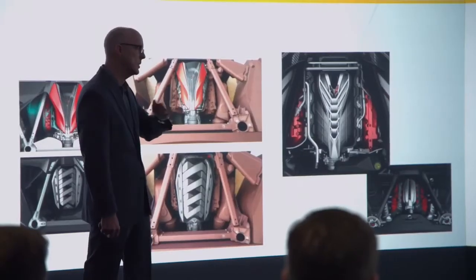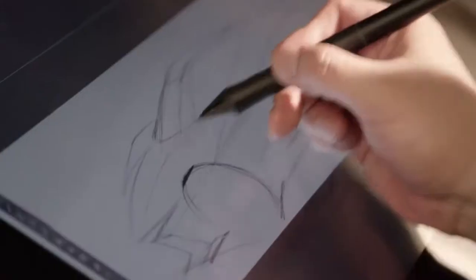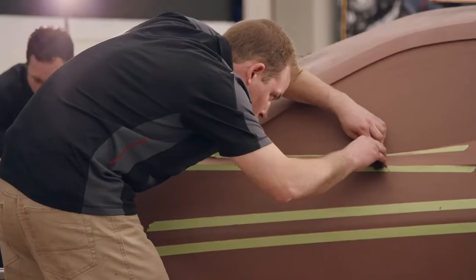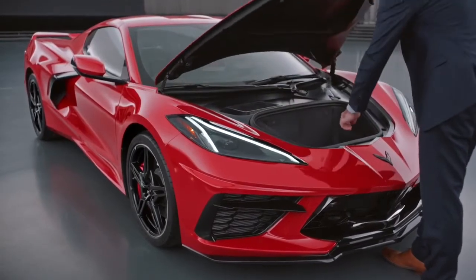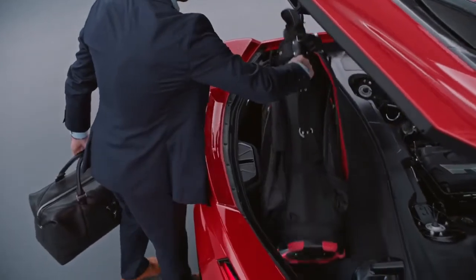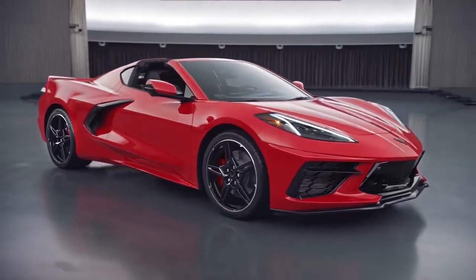One thing we knew when we started studying a mid-engine car in earnest was that it was possible to do a mid-engine car, but is it going to be easy enough to live with? Is it going to have a reasonable amount of luggage? Is it going to be loud? You've got an engine inches behind you. So for us, it was like, how do we deliver that exotic hypercar experience and still make it feel uniquely Corvette?